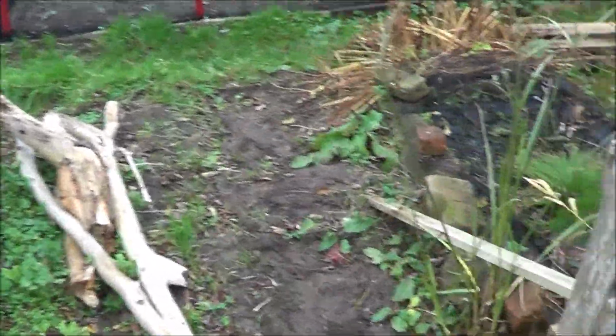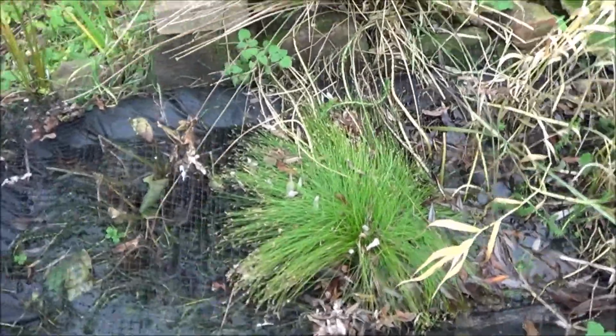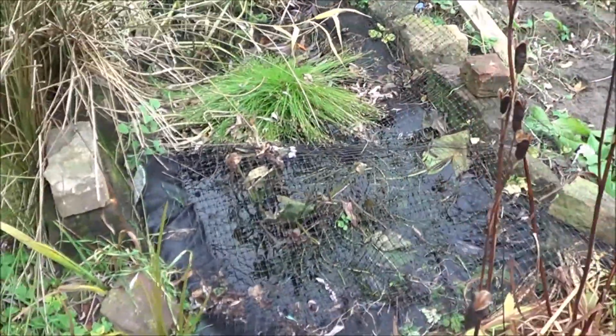And the pond, well, there's not much going on in the pond, sadly. Well, not sadly, because all the frogs and toads have probably gone into hibernation now.